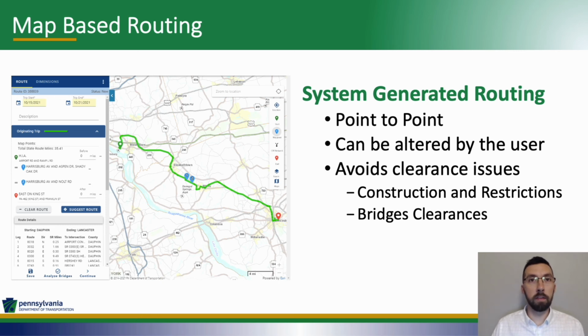This is something that the system will suggest a traversable and efficient route, but the user isn't forced to take this. They're able to shape the route by dropping waypoints if they need to specify a specific route due to preference, due to that's where they surveyed the route, or just for whatever reason, they're able to do that, and the system will work with them to get that route.